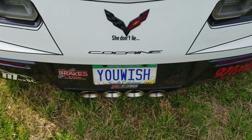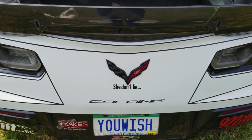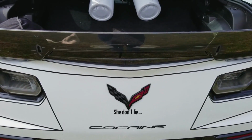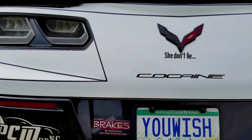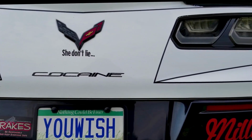Now another thing that you probably noticed on the exterior of the car is going to be the rear badging. It's in the same font as the standard Corvette logo, but it actually says cocaine on the back. Now that's a nickname for the car because of obviously the Arctic white paint and the fact that the speed and power of the car is so addictive.